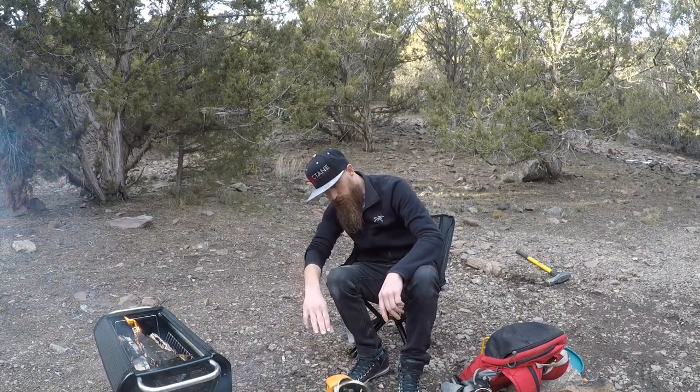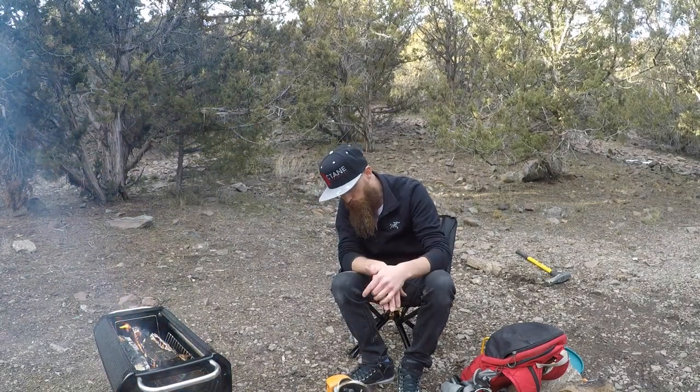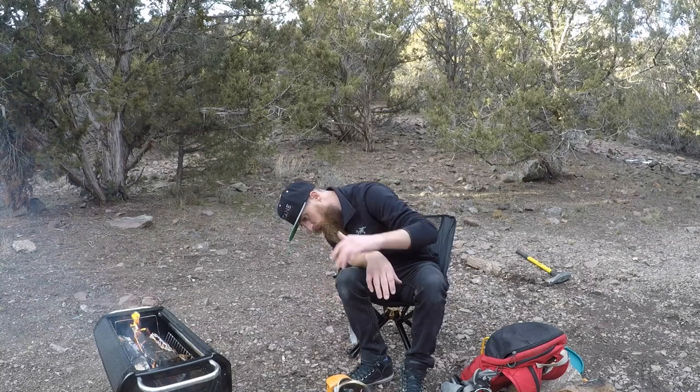The charge is coming up. It has about 50% thermal power, I don't know what you call it, and the battery is about 50% as well. So I'm going to let that run for a minute. Told you I had some cool gear today.